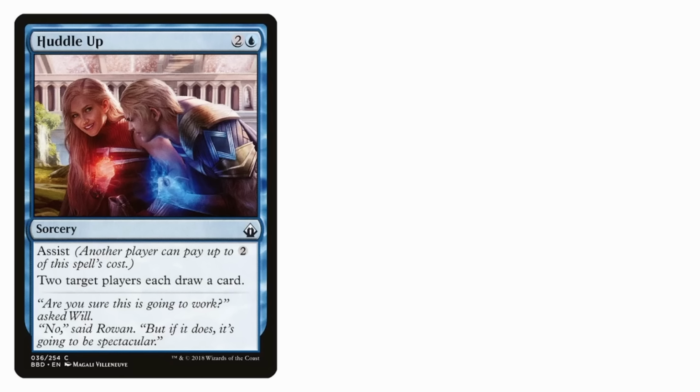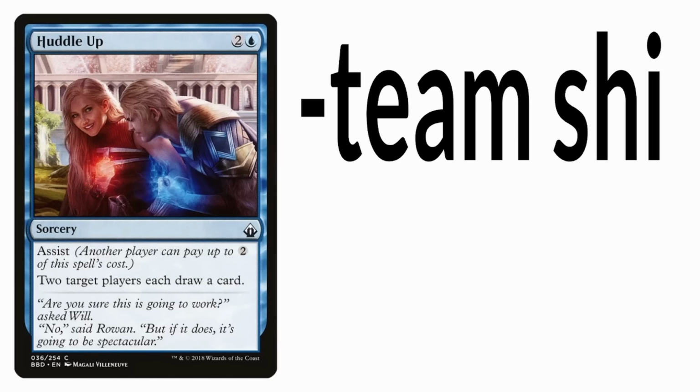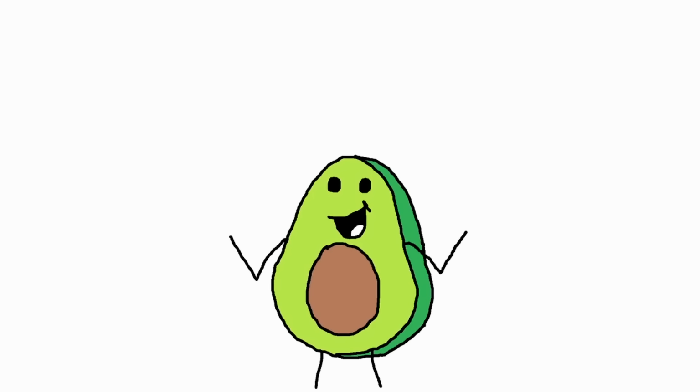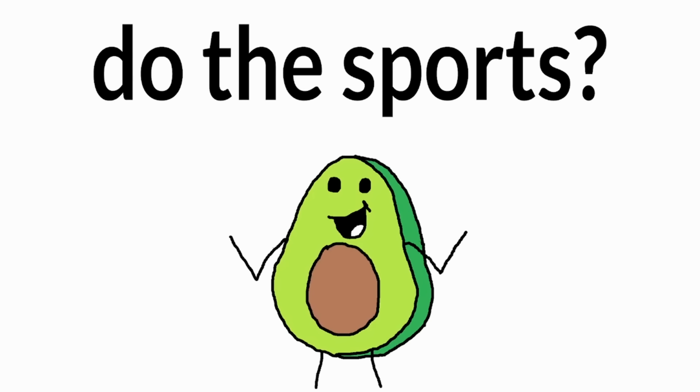Very nice. Huddle Up. 2 and a blue, but it's team stuff because you can have somebody else pay for some of the mana cost. Nice. 2 target players, each draw a card. I don't know. It was fun card draw, and it was like team shenanigans. I liked it. But how does this deck win? How do we do the sports thing?